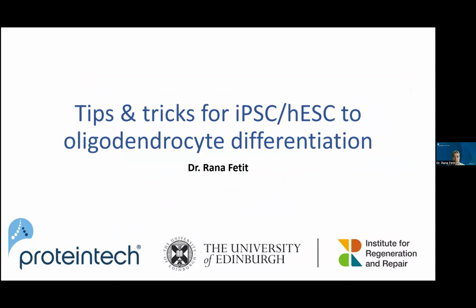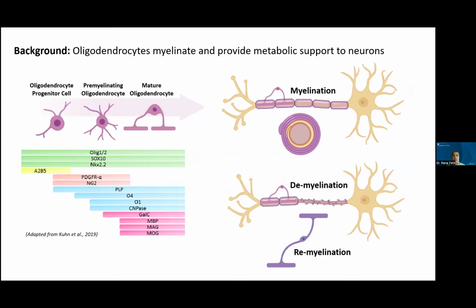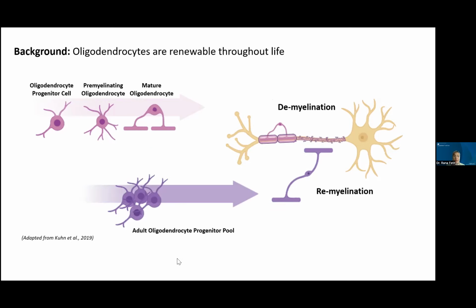Right, so I'm Rana, and today I'll be talking about how to differentiate iPSCs and ESCs, human embryonic stem cells, to give oligodendrocytes. Now, just a quick overview about oligodendrocytes. They are the special myelin-producing cells, and they provide metabolic support to neurons. They arise from oligodendrocyte progenitor cells, and as they differentiate, they express a lot of different markers, some of which are maintained throughout that period, and others are just specific to certain stages of their differentiation. Now, there are certain instances where an insult to the mature oligodendrocyte or the myelin or both would result in remyelination. But luckily, as adults, we have an adult oligodendrocyte progenitor pool, which can actually differentiate upon such insults and induce remyelination, which makes oligodendrocytes such an interesting cell to work with in the field of neurodegeneration and remyelination.